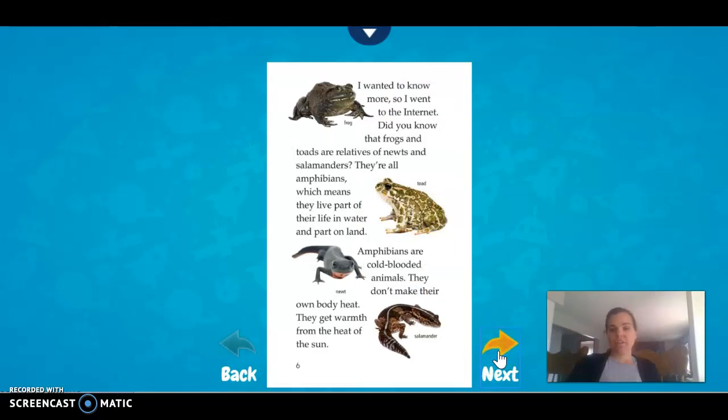Did you know that frogs and toads are relatives of newts and salamanders? They're all amphibians, which means they live part of their life in water and part on land. Amphibians are cold-blooded animals. They don't make their own body heat. They get warmth from the heat of the sun. So it has a frog, toad, newt, and salamander. They're all part of a group of animals called amphibians. That's interesting.